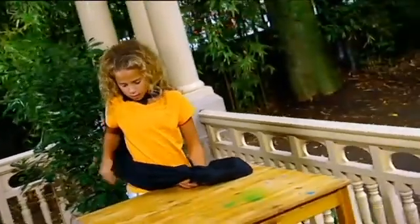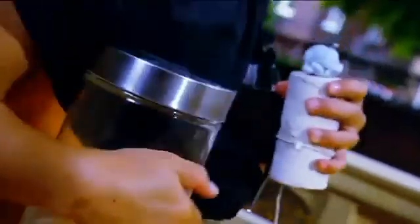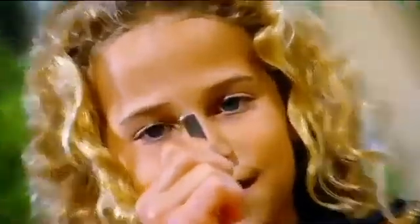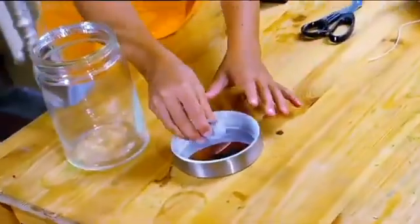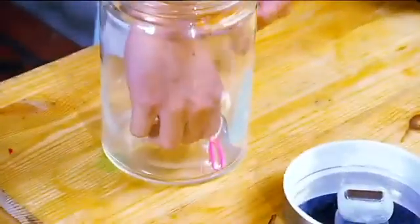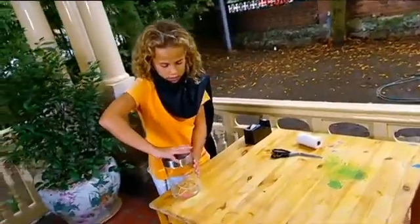Time for my emergency trick. This trusty magic paperclip works every time. I also need some scissors, sticky tape, an empty jar with a metal lid, string, plasticine, and the magician's best friend, a magnet. To make my magic paperclip jar, I cut a short piece of string and tie one end to the paperclip. Now I attach the magnet to the inside of the metal lid using the plasticine. Then I tape the string to the bottom of the jar. The paperclip should have enough string to almost reach the top of the jar. The lid goes back on, and my magic paperclip is ready to impress.